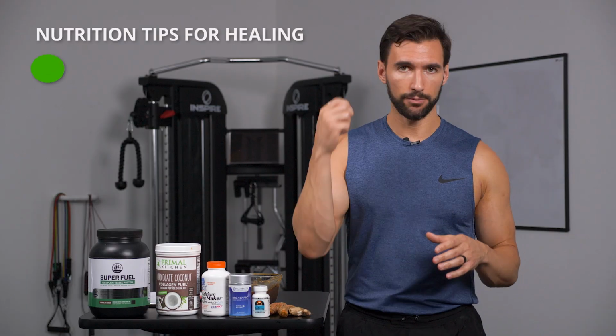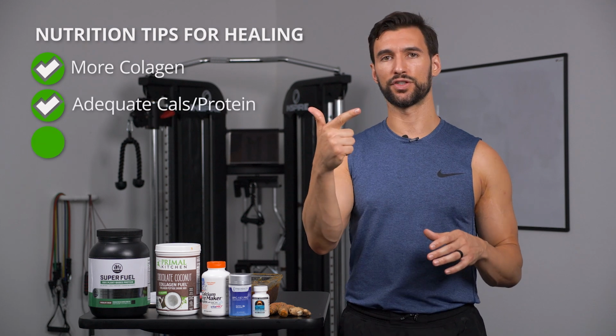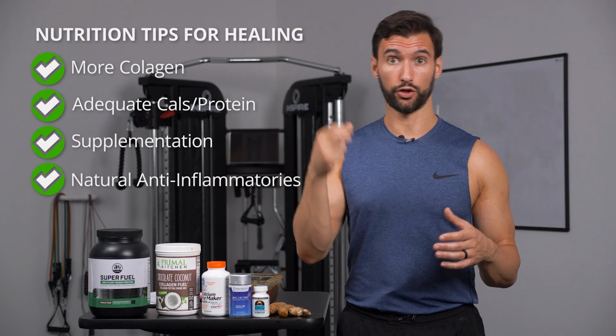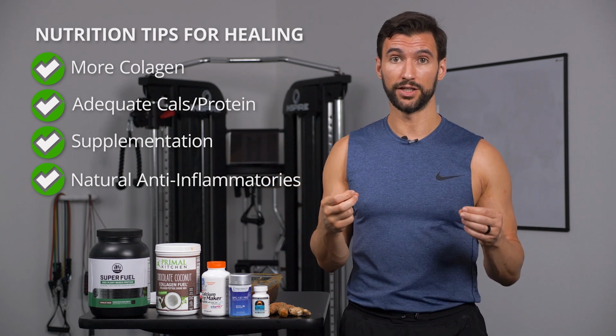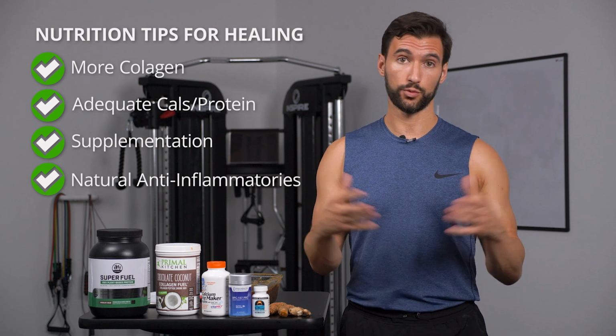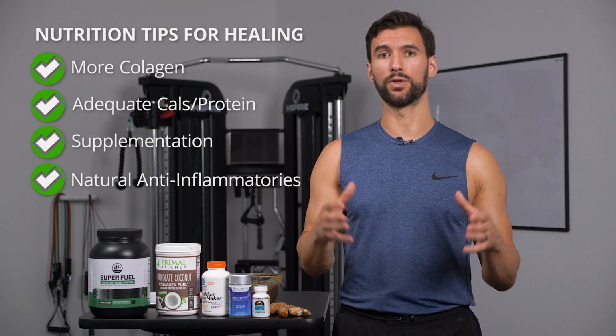So that is the primer on how to enhance your healing. Get more collagen, get adequate calories and protein, look into certain supplements, and natural anti-inflammatories like curcumin and ginger are very good. Try something out like BPC 157, you can find it to be fairly helpful, as well as get a bone building supplement if you have any bone issues.